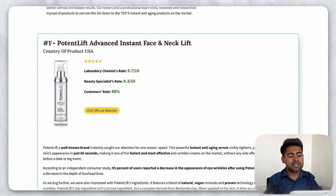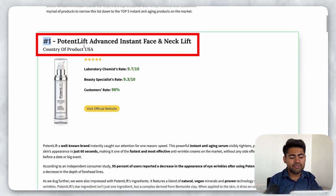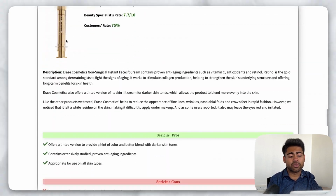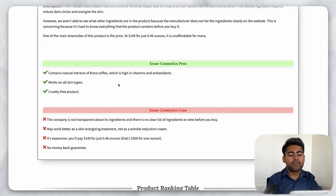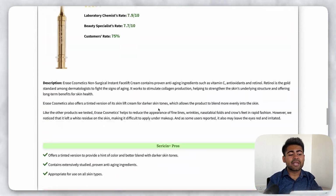As we can see, this is the number one offered choice right here, which is something called Potent Lift. And then we go all the way down to number 2, number 3, number 4, and so on and so forth. So in total, there are 5 different products getting offered on this landing page. And of course, there are a few pros and cons for each one, but here's now the very interesting thing.